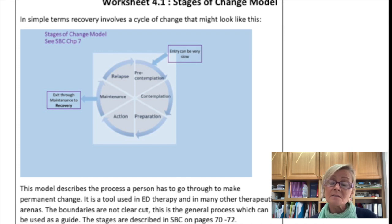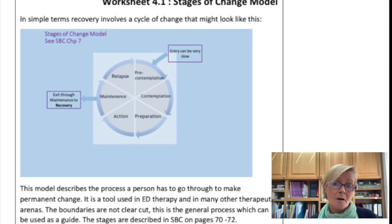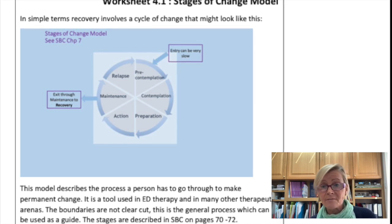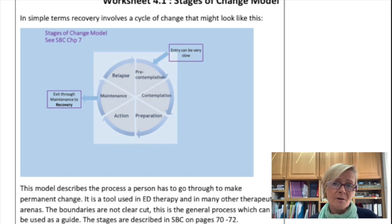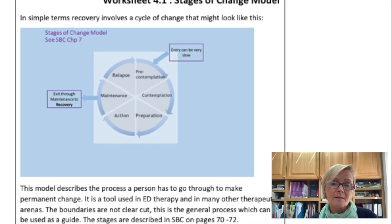And then maintenance is basically where you've gone around the cycle of change, you've got back to a good level of health, and you're looking forward to a much better life. And of course it's not as simple as that, because then you might have relapses or little lapses or big relapses, and you can go around the cycle of change many times before you actually come out the other side, to whatever your version of recovery is.